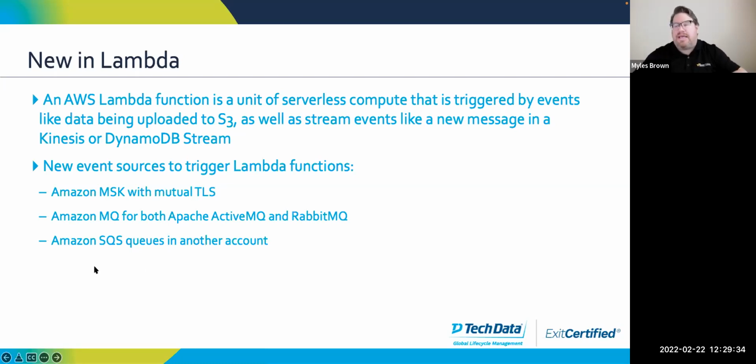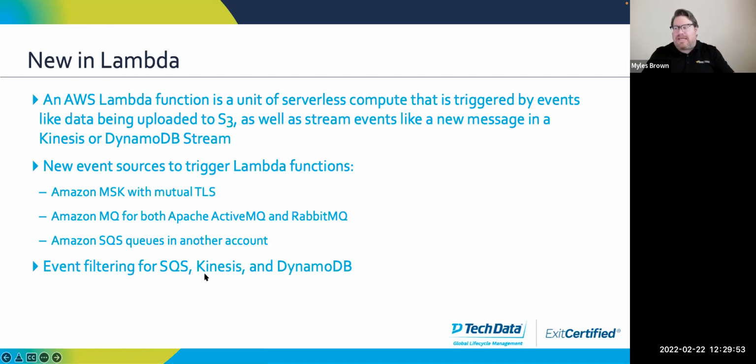Another thing they did was they said, it's kind of expensive to fire the Lambda function on every message that comes in to, say, an SQS queue, when this Lambda function only has to fire if the messages look like something. So that concept of event filtering, they've added it for SQS, Kinesis, and DynamoDB. The big idea there is, I can put a little check at the queue level that says, hey, is this the kind of event that I'm interested in? Yes. Okay, then call Lambda.